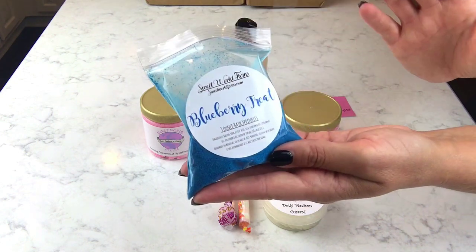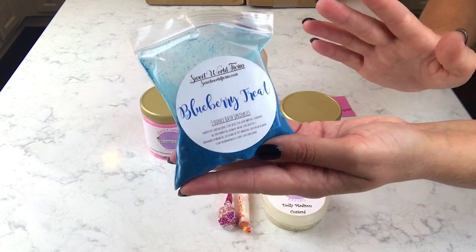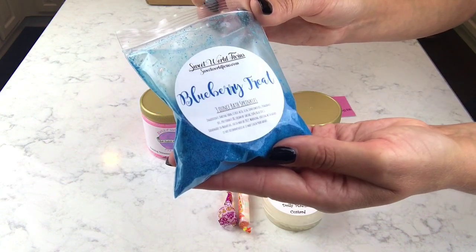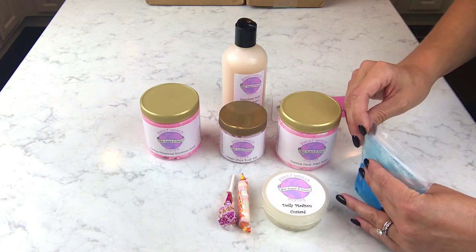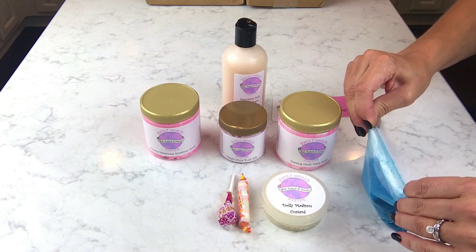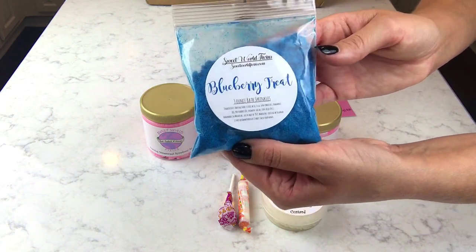This smells really, really good. It smells like just real food, blueberry muffin, nothing fake. So we will try this out. It's obviously just a one use size package, but I'm not sure if they have bigger sizes in this or if they just have this size, but this smells really good.